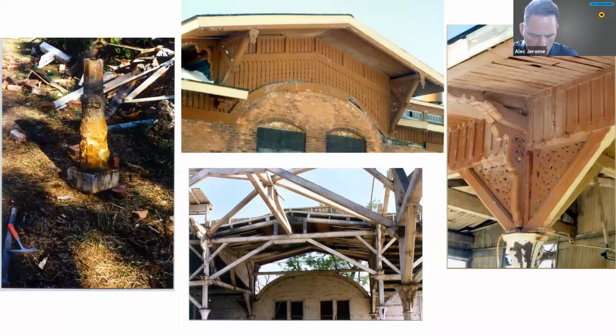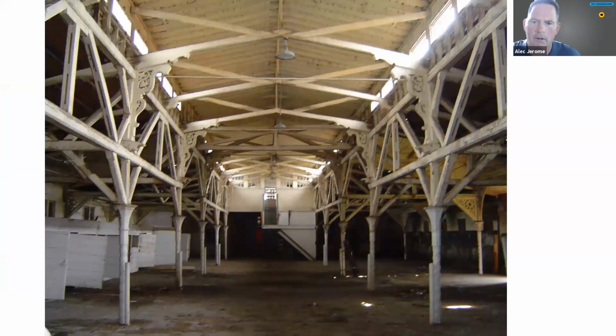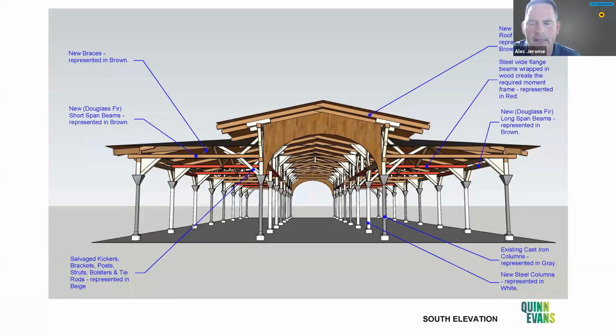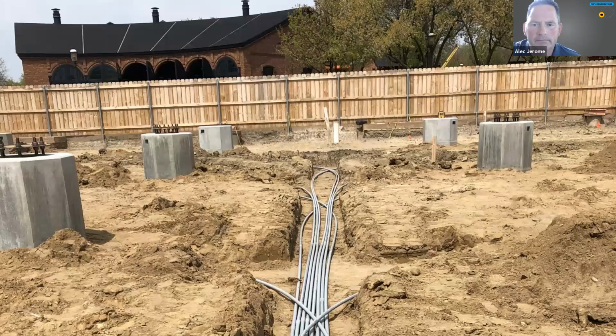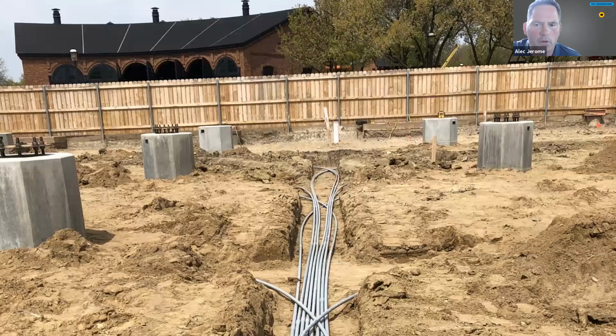If you could go forward to the Quinn Evans rendering, and then to the next slide, you'll see here that this is in process. We're pouring the foundations for the cast iron and steel, and I will get back to that. This is in regard to that moment frame building of the structure.